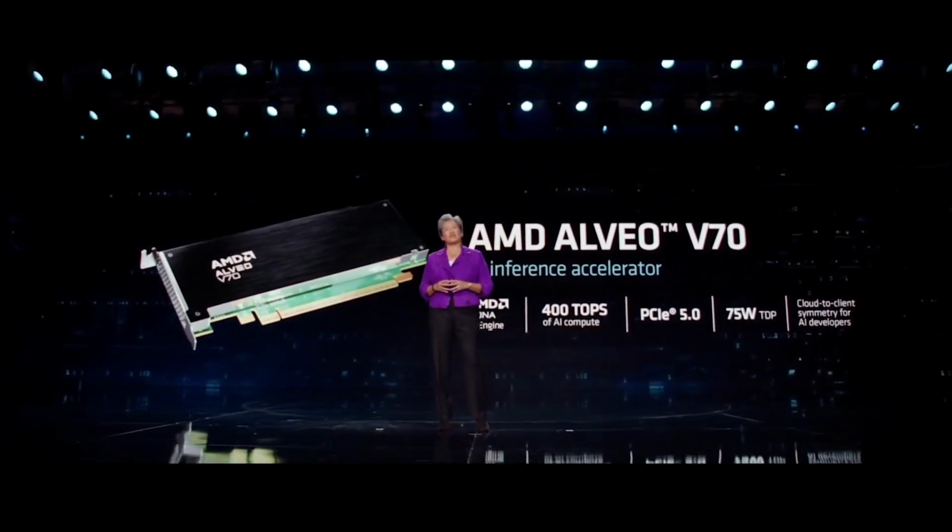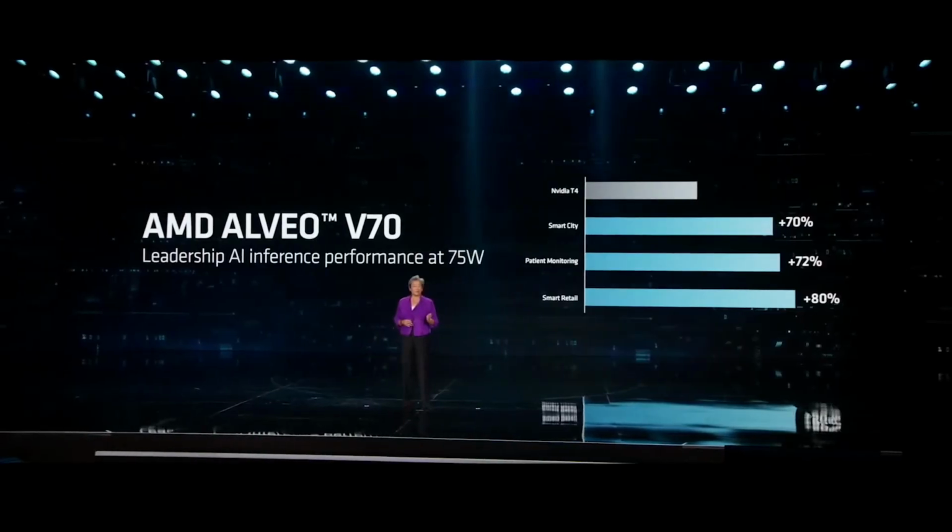We designed Alveo V70 to accelerate multiple AI models, including video analytics and customer recommendation engines, while delivering just great compute efficiency in a small form factor. And I'm very pleased to announce that we're going to take pre-orders for the V70 cards today, with availability this spring.